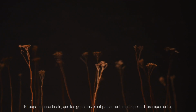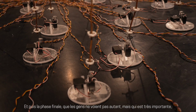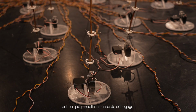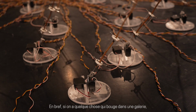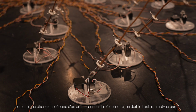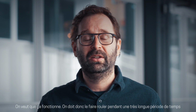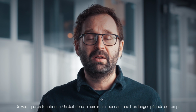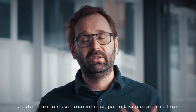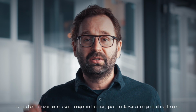And then the final phase, which I think a lot of people don't see as much, but is very important, I call it the debugging phase. So if you have anything that's moving in a gallery, or is dependent on a computer or electricity, you've got to test that thing, right? You want it to be functioning. So you've got to run it for a very long period of time before each opening or before each install, just to see what's potentially going to go wrong.